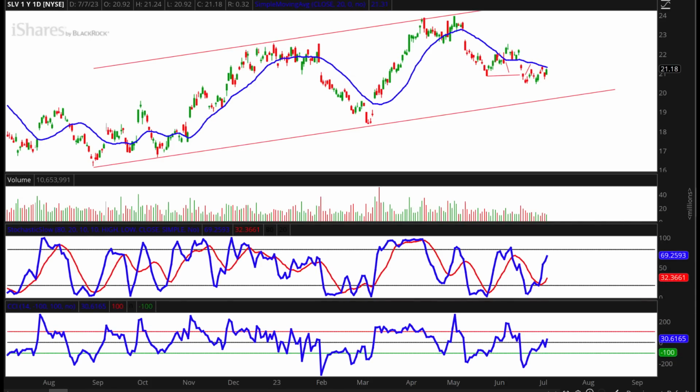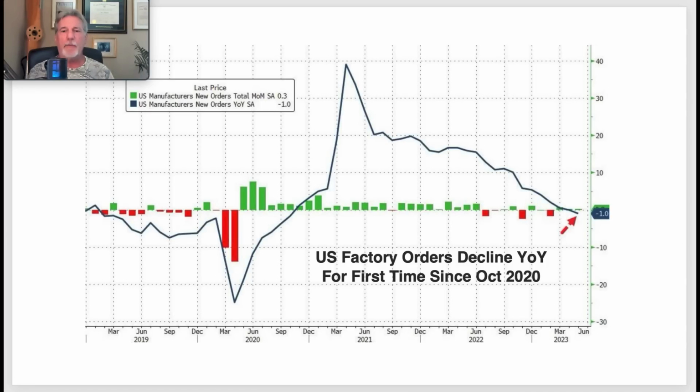Now, let's go to the geopolitical news. U.S. factory orders are in a massive downward trend. You can see that right there. And so while many are believing that we're going to have a soft landing, I keep saying we're not even going to be able to avoid a crash landing at this point. They say here that this is the first time since October 2020 that we've had a decline. But if you look at what's happening with the manufacturers' new orders here, year over year, which is this blue line, that is a significant downward trend that is unmatched.